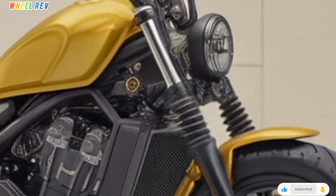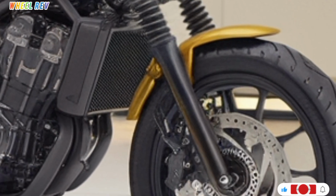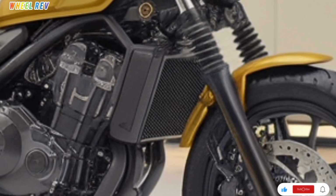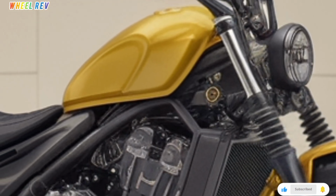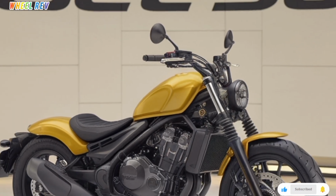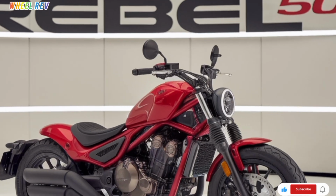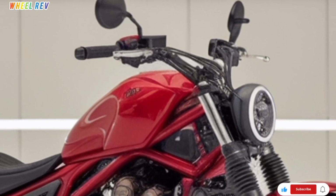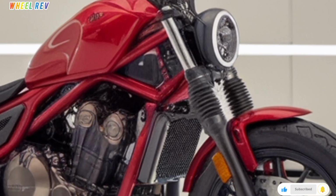That's the beauty of the 2025 Honda Rebel 500. It doesn't scream for attention, but it gets it anyway. It's not overloaded with gadgets, yet it feels modern and relevant. It's not the biggest or the baddest cruiser on the block, but it might just be the one that puts the biggest smile on your face. And isn't that what motorcycling is really about?